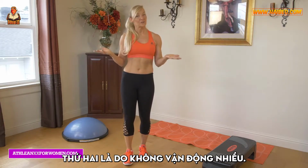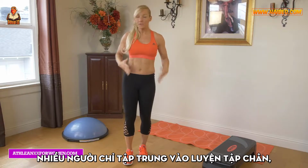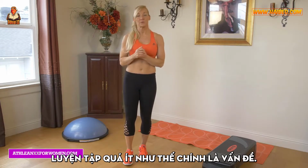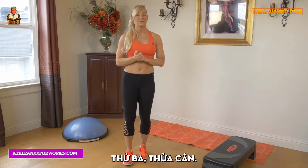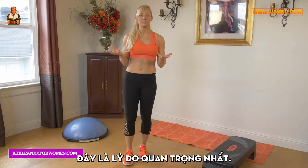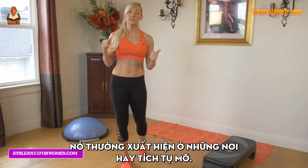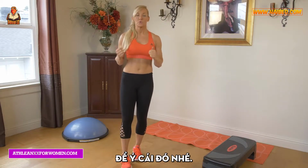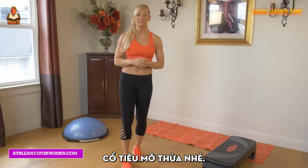Number two, lack of use. Maybe you're somebody who's really focused on just working out your legs and you don't really work your upper body very much. That can be a problem. Number three, extra pounds. That's really going to be the critical one. Anytime you're carrying any extra body fat, it's going to show up usually in the areas where our body tends to store the fat. So that's usually something to really think about, maybe getting rid of the extra weight that could be causing it.